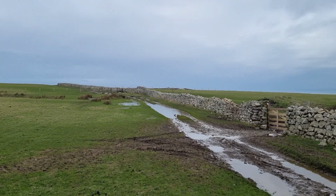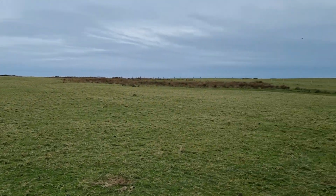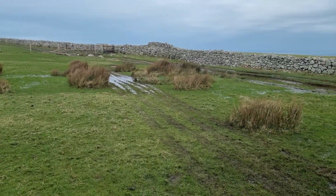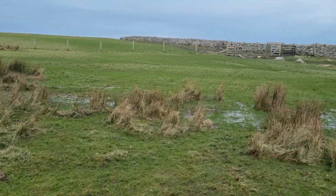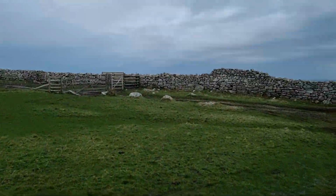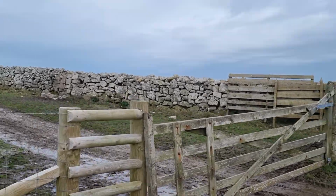Through this gate, go around another corner, and you should start seeing some stuff. There should be some ruins up here. And where all the animals are today, they're usually everywhere. Well, going around all of that, I think. Bit hard to avoid it, really. Sod it. Not that bothered. Path's even wetter than going around it. Right.